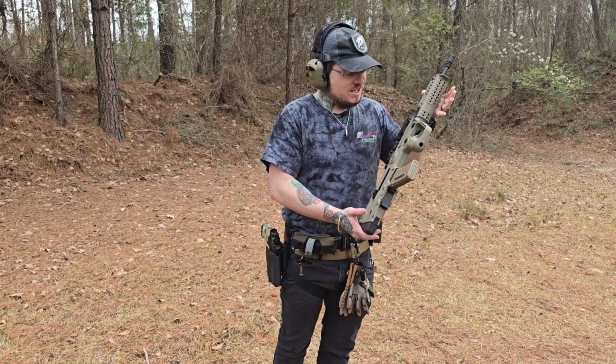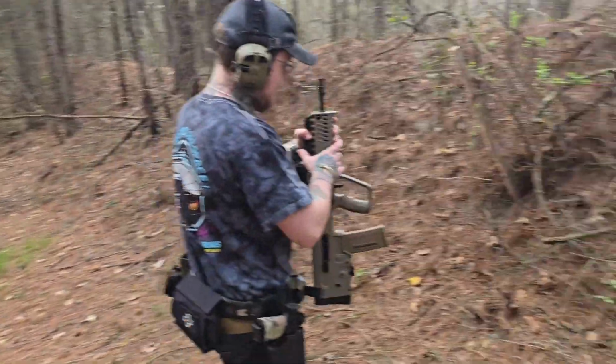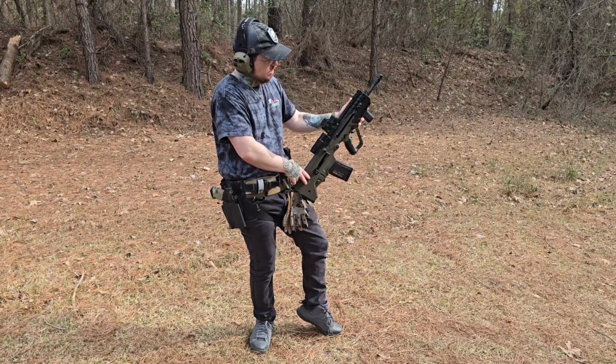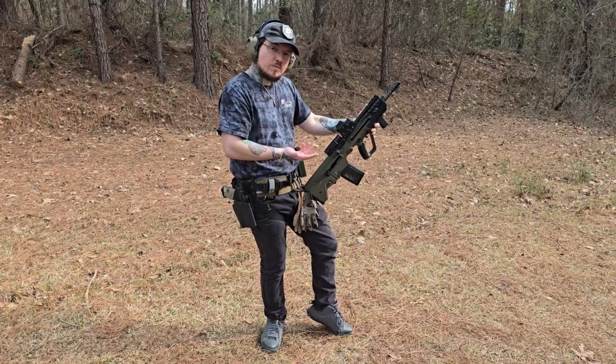But the ammo works nonetheless, and we have the coolest bullpup for you guys. So we're moving over to that Tavor 7. And now for the Hebrew Hammer. This one's on loan from a buddy, and we don't have this one at the shop currently, at least in this color in OD green, but we will be getting more.